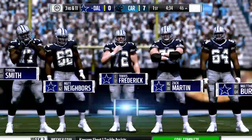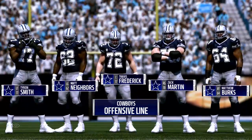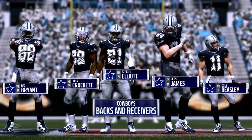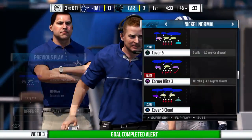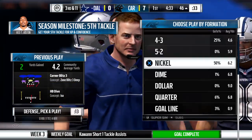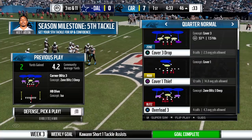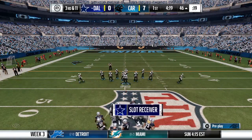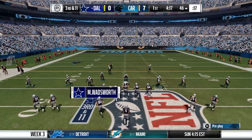Dez Bryant, certainly one of the go-to guys, if not the go-to guy for this offensive unit. One of the most talked about players in the league, as well as one of the most productive receivers. He attacks the football downfield. And they'll be in search of 11 yards here on 3rd down.